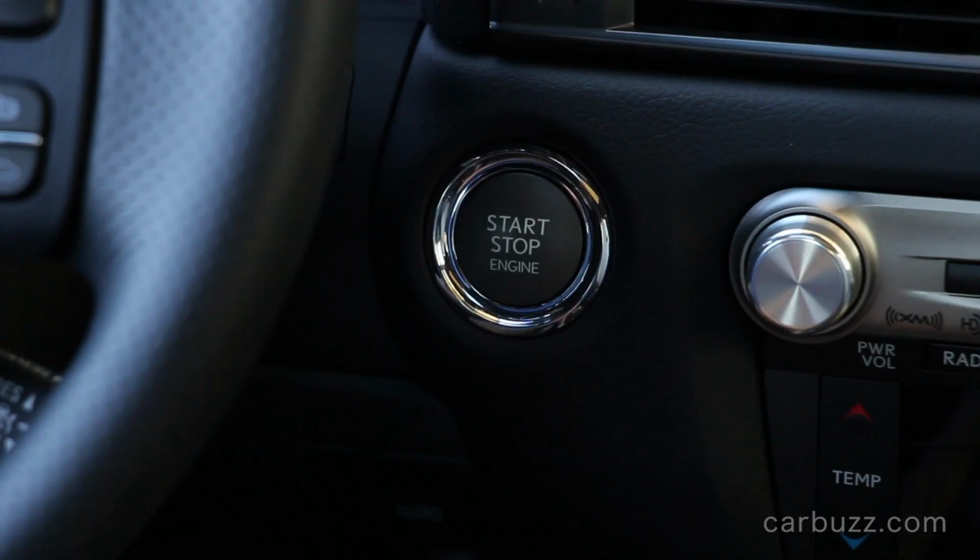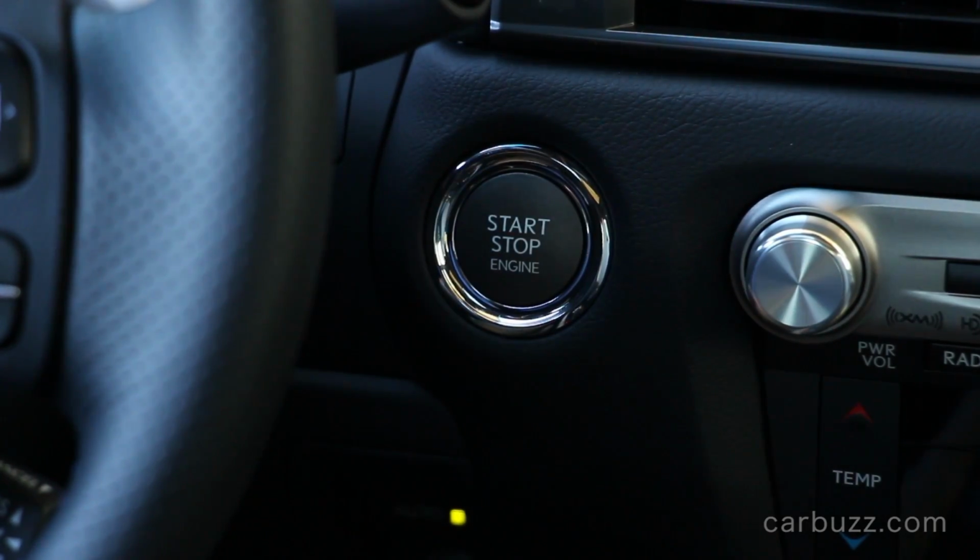But I want you to hear this engine, and we're going to talk more about that, and you're going to understand why this is an awesome car.